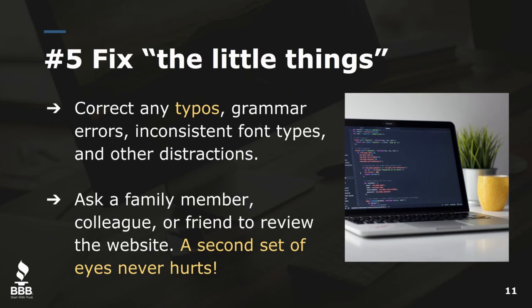Step number 5, fix the little things. As they say, small leaks sink great ships. Try not to have any typos or grammar errors, inconsistent font types, any other sort of distractions on your website. You don't want your visitor to get distracted, or if they start seeing words that are spelled incorrectly or grammatical errors, they may take that information and, how do I put this? They may have that link to you.